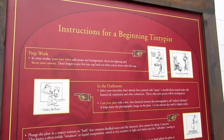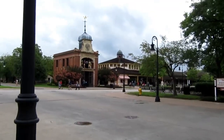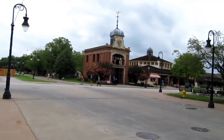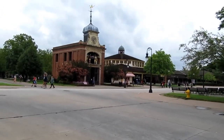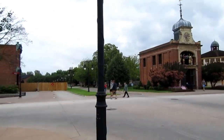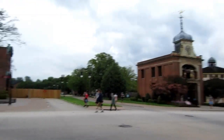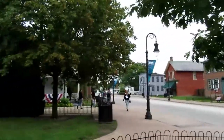Things have picked up a little. A lot of attendance since the rain stopped. So this afternoon is definitely busier than this morning, but it's still a pretty small crowd compared to what it would usually be in the summer. All the docents I've talked to remark on it.